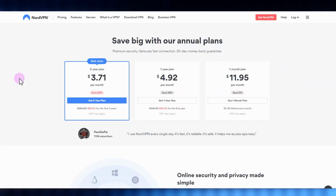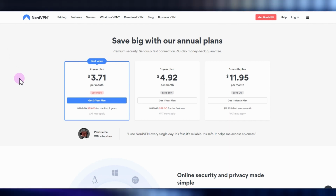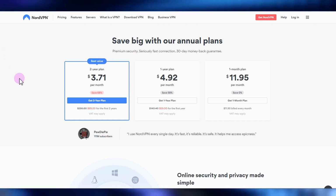Now, when it comes to price, NordVPN is middle of the pack. It's not the most expensive VPN on the market, nor is it the cheapest. NordVPN's 2-year plan costs $3.71 per month, the 1-year plan rises to $4.92 per month, and the 1-month plan costs $11.95. Obviously, there is quite a difference in price there. If you're just planning to use NordVPN while traveling abroad for a few weeks, the 1-month plan might be ideal. For regular users, you'll save big by opting for the longer-term deals.